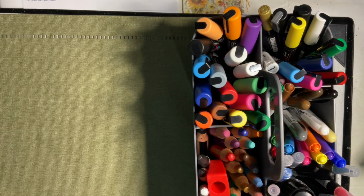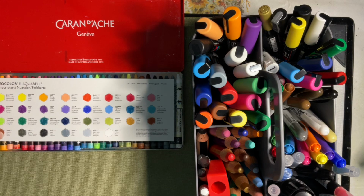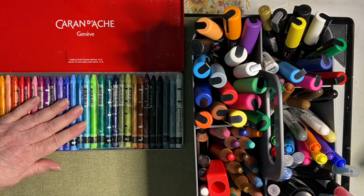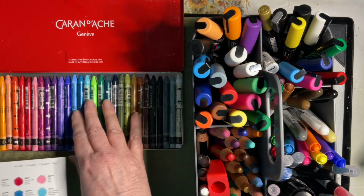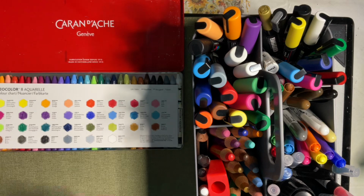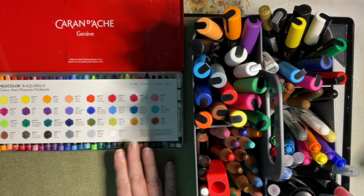Now another splurge. Oh, my Caran d'Ache Neocolors. Another splurge, and I am in love. I love them. They're completely different than the Tim Holtz. Each does something different, and I love how creamy these are and the way they mix together. They're expensive, I'm not gonna lie, but once you have them, you're gonna use them all the time.